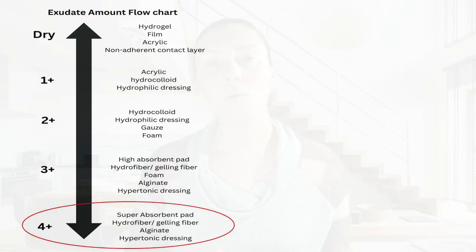Okay, so let's go over the exudate amount. So it is a 4+ amount of exudate. So that's our super absorbent pad, our hydrofiber or gelling fiber, alginates, and hypertonic dressing. So those are the types of dressings that we can use.